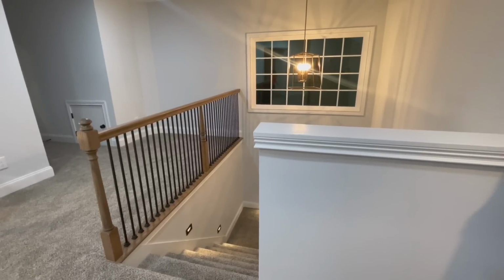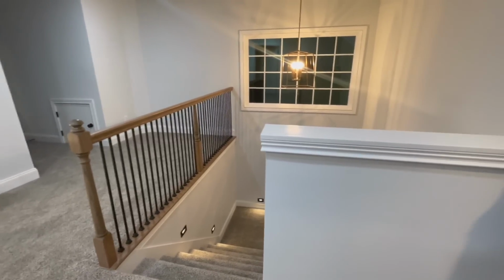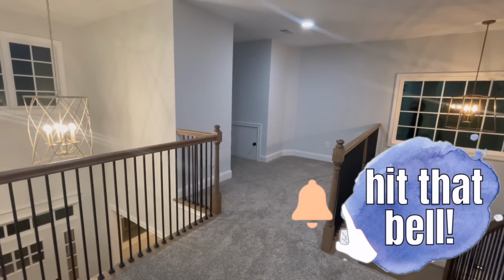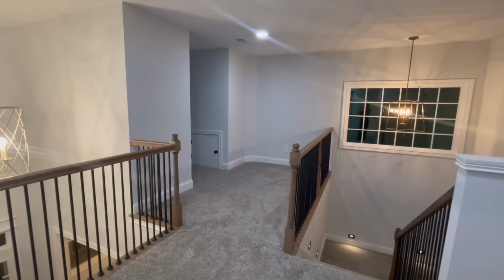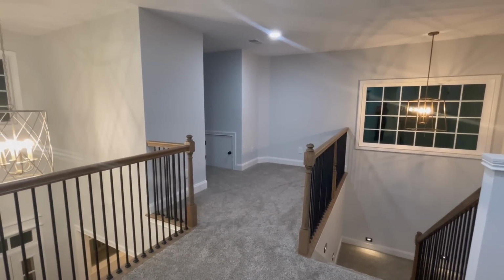So as soon as you come to the top of the stairs, you see this gold light fixture and a window, and then you have this open space over here, which is a little nook with a window. So I have a few ideas of what I want to do with that space. I don't want it to go to waste, but I also don't want it to be cluttered and ugly because it is an open area. So I do have some ideas.